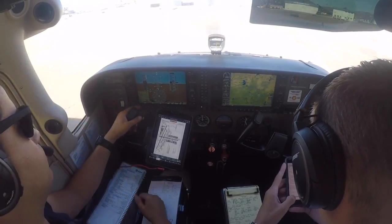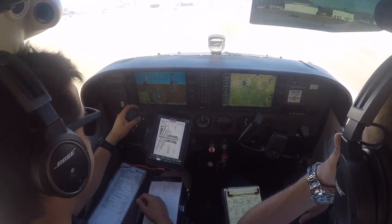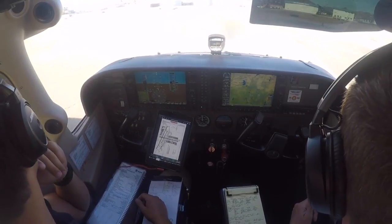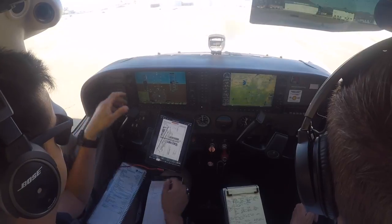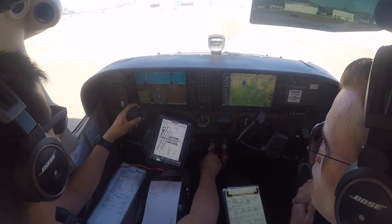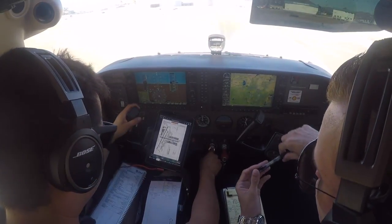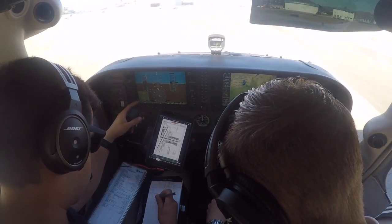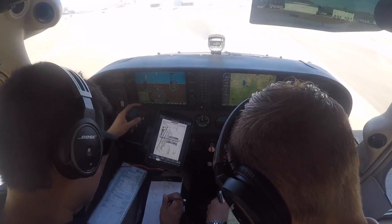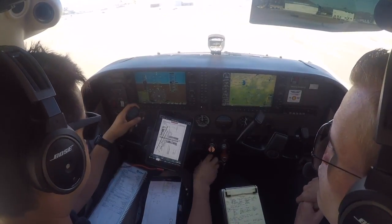Gillespie ground, Sky Alpha 7 Golf Foxtrot, clear of runway 27 left at Alpha, request taxi to American. Cessna 27 Golf Foxtrot, Gillespie ground, taxi to American via Delta. Via Delta to American, 27 Golf Foxtrot. Gillespie ground, Cessna 619 or 59, request taxi 27 right, information Sierra. Cessna 619 or 59, Gillespie ground, 27 right, taxi via Alpha 2, Bravo, Delta, cross runway 35. Taxi via Alpha 2, Bravo, Delta, cross runway 35, 619 or 59.